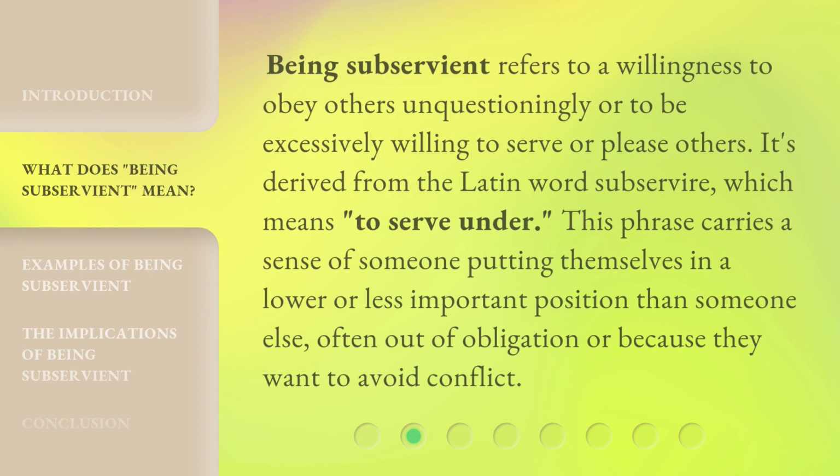Being subservient refers to a willingness to obey others unquestioningly or to be excessively willing to serve or please others. It's derived from the Latin word subservire, which means to serve under. This phrase carries a sense of someone putting themselves in a lower or less important position than someone else, often out of obligation or because they want to avoid conflict.